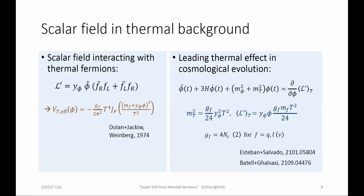Now there's another interesting way of generating this misaligned amplitude, assuming the scalar field couples to thermal fermions. This f can be either quarks and leptons, or even charged leptons or neutrinos. This is a small Yukawa coupling. Having this interaction, a long time back people calculated the effective potential of a scalar field. From this, we can generalize the free field evolution equation in the early universe.